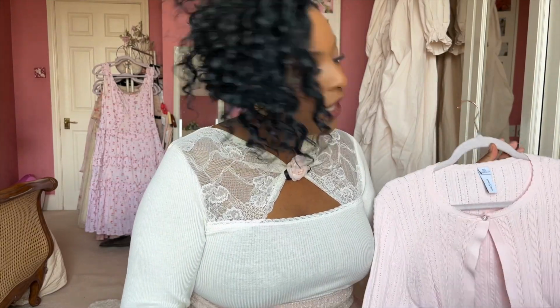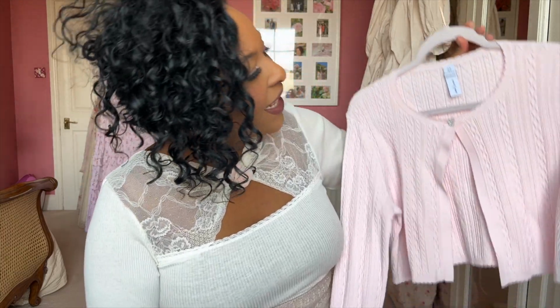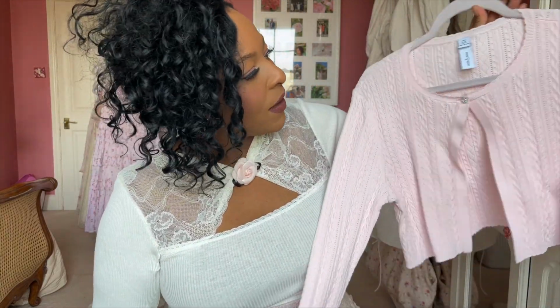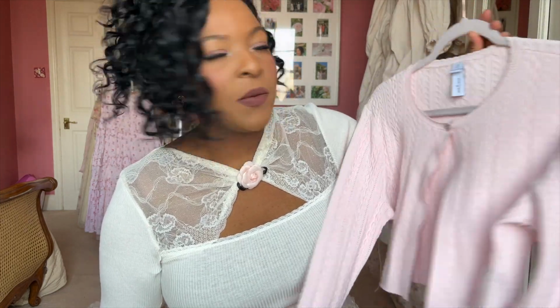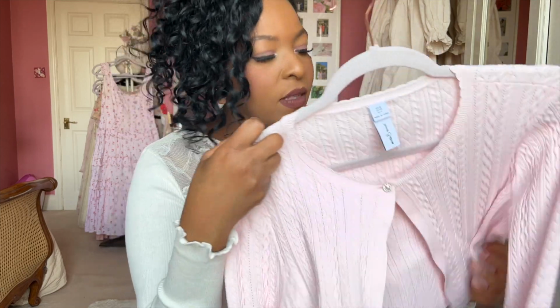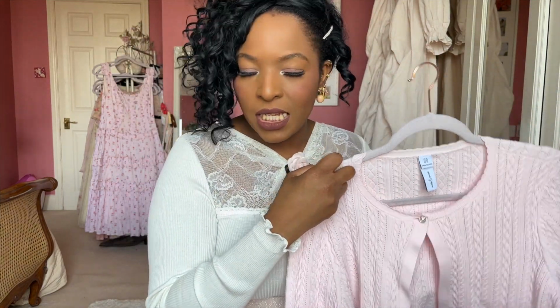Now, the final Needle and Thread piece I have was again sourced on Zalando. I'm telling you, Zalando is the place to go. And it is this cardigan here. Now, I actually decided to size up in this one, so I usually tend to wear a UK size 14, and I went for the 16, and honestly I'm quite glad I did.